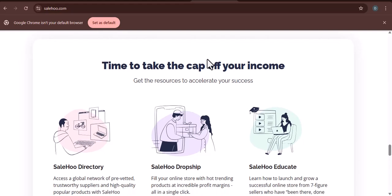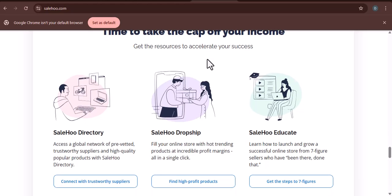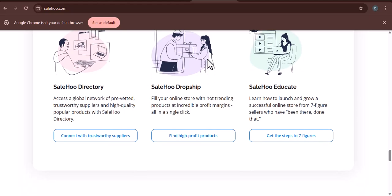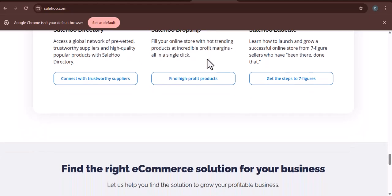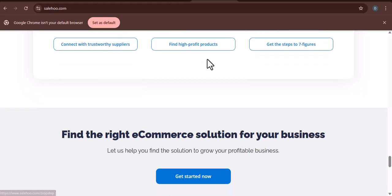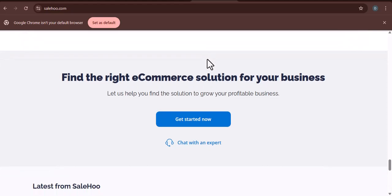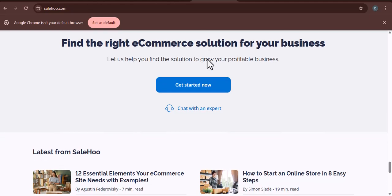Now let's dive into the SaleHoo dashboard. This is where the magic happens. You'll find a wealth of resources and tools to help you find the perfect suppliers for your business. The first thing you'll want to do is familiarize yourself with the supplier directory. This is where you can search for suppliers based on product category, location, and other criteria. Use the search filters to narrow down your search and find suppliers that meet your specific needs. Don't be afraid to experiment with different keywords and filters to see what results you get.